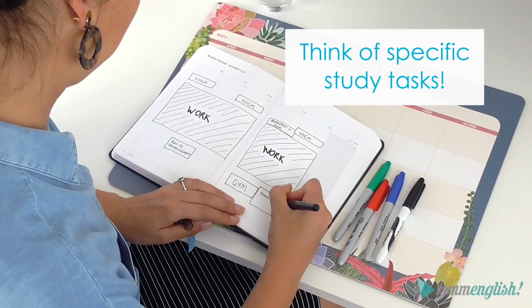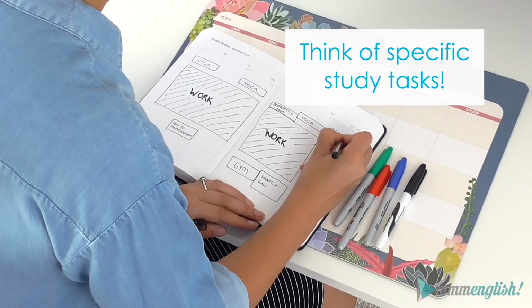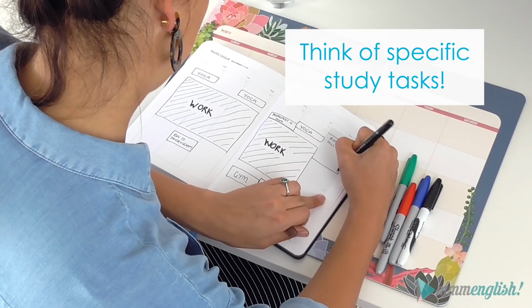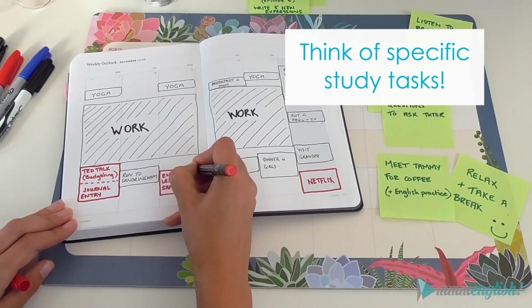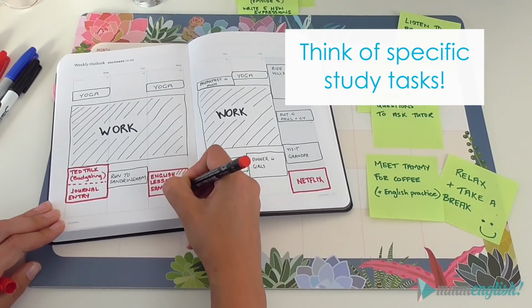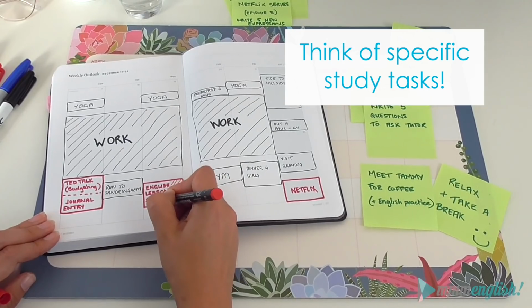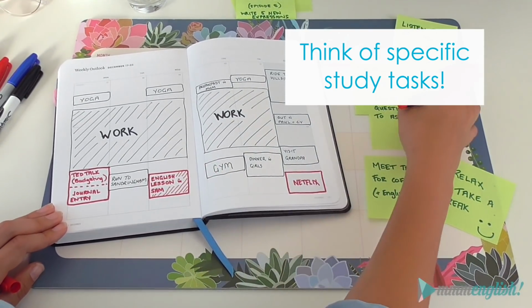Now, it's really important, like I said earlier, that you are specific about the tasks that you're going to do while you study. Don't just block out 3 or 4 hours of time and say English study, because we all know that that is not a successful way of actually achieving things and getting things done, right? We need to be specific. We need to know exactly what we're studying.